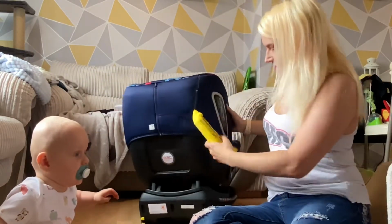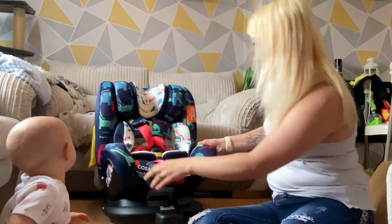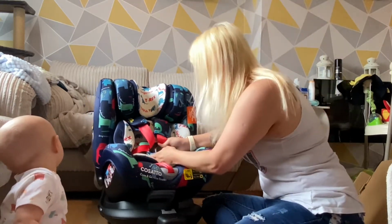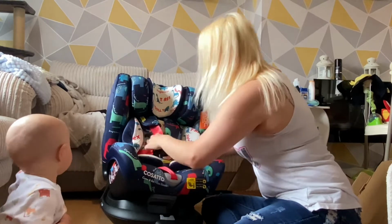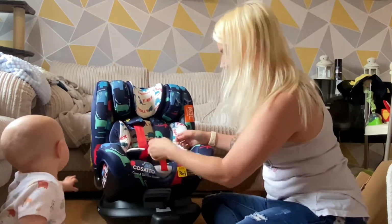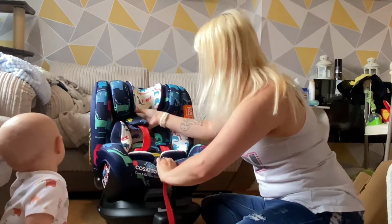Right. You can't play with that. So, what does that say? Anti-escape system. So you cannot escape. And obviously we've got the dyno one. How on earth do you undo the clips? Oh my god. I am the worst person with car seats. It's just really stiff. That's my excuse. It's just very stiff. And I take it you can adjust the straps.